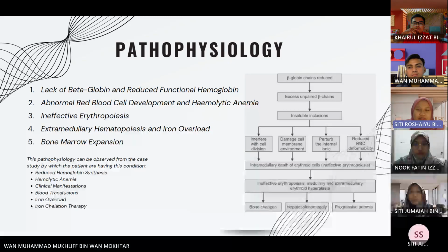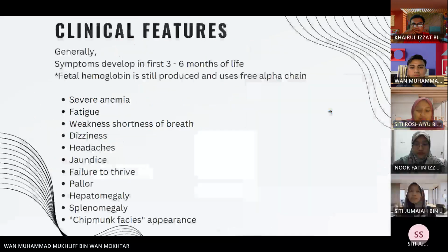This can be confirmed with the patient in the case study, who reported the pathophysiology of reduced hemoglobin synthesis, hemolytic anemia, the clinical manifestation, blood transfusion received by the patient, the iron overload episode, and iron chelating therapy. That's all from me. I pass to my friend. Thank you.